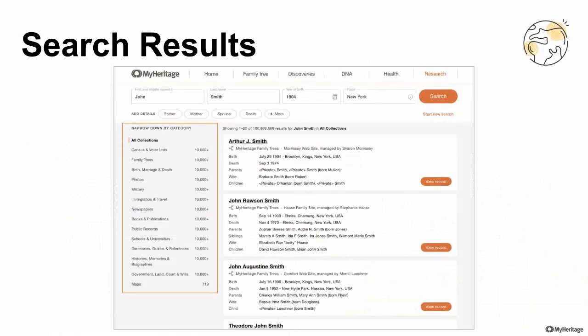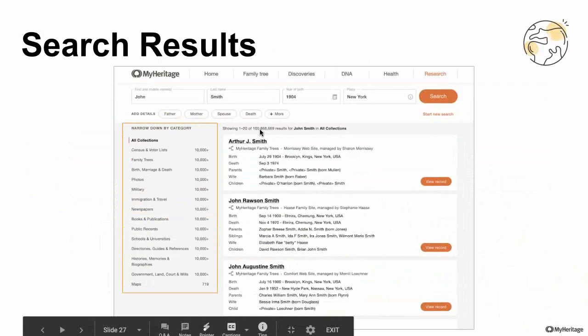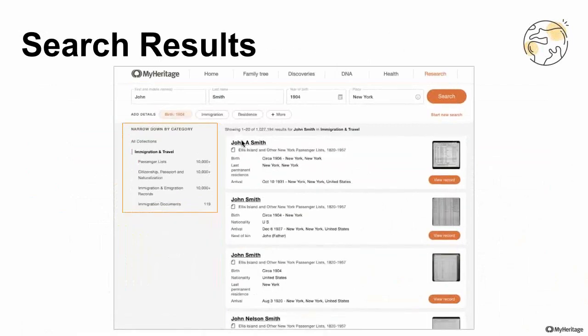Another area in this search results is the ability to narrow down by category. It means that I don't want to see all types of records that we have for John Smith. I just want to dive into a specific category or collection, whatever I decide. So let's say that I click on immigration and travel. You can see that the amount of results that came from this search is lower than what I used to have. I used to have more than 100 million search results. But by clicking on immigration and travel, I have only 1 million now. And it shows me records only from this category. Of course, then I can drill further down to a subcategory or even to a specific collection, and I can search within a specific collection as well.